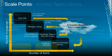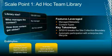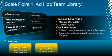And so the first thing we'll talk about is an ad hoc team library. You've got these out, you've got self-service site creation turned on, but one of the key things to remember as these are being spun up is that it's really important that you're still leveraging your taxonomy, right? You're leveraging the managed metadata service, people are actively tagging their documents, because ultimately these documents will end up in your archives, and if records or legal, if anybody ever wants to get some value out of those archives, it's got to have some level of metadata applied to it.